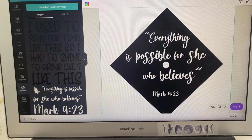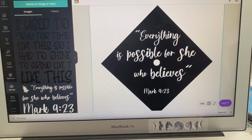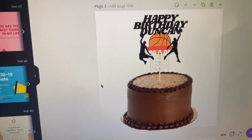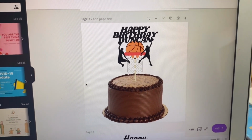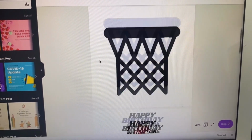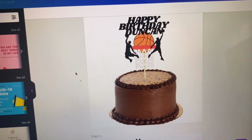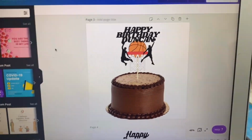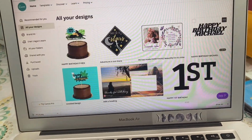And I also have another project working on a graduation cap design. I also have this basketball cake topper also for this weekend, and it's pretty similar to the first one I did. I did a basketball themed cake topper also recently, so they wanted the same. And yeah guys, let's get to work.